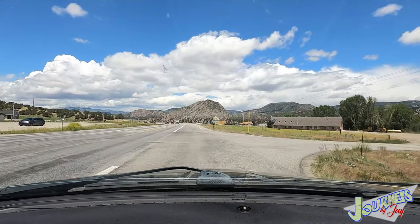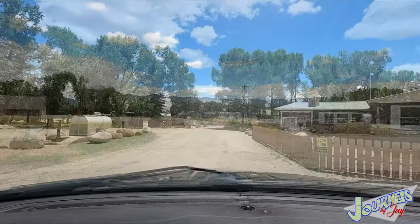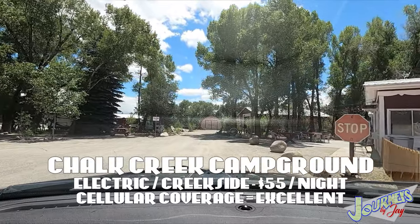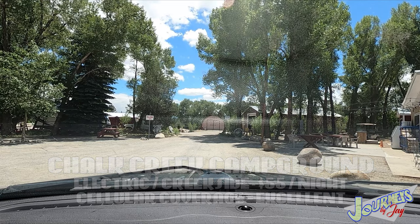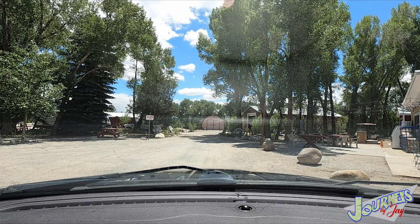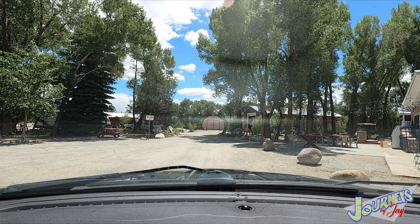Oh, here's our turn. And here we are, Chalk Creek Campground. And already it's looking much better than it did in the pictures. Let's go get checked in. No, that's not snow, guys. We just happened to be here during cottonwood explosion season.